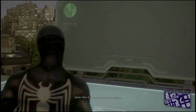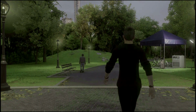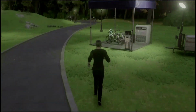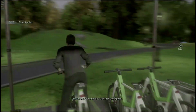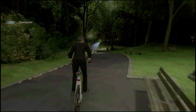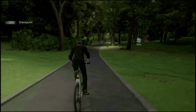No need to make headlines. This is a job for plain old Pete. Now to grab one of these sweet state-of-the-art rides. Okay, let's head to that first checkpoint. Oh, checking in at the checkpoint.